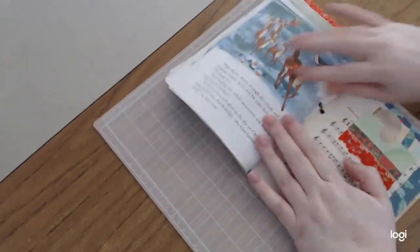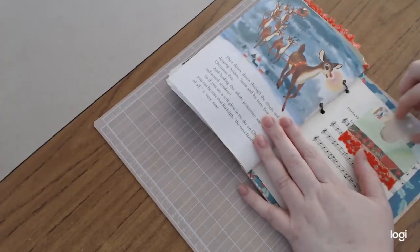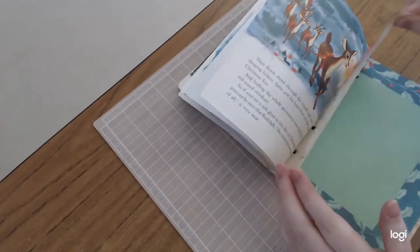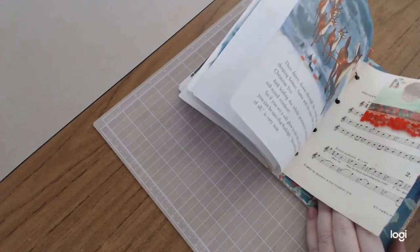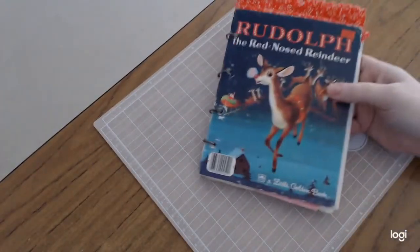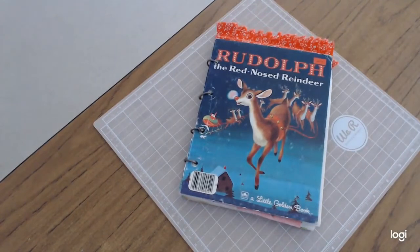And then we have Rudolph and Triumph, and then we have another little pocket I made, again using some of the lace that was in the kit, because as I said, I did try to use a little bit of everything that was in Bonny's kit, and that's it. That is my first Golden Book junk journal. Hopefully you like it. Let me know what you think below.